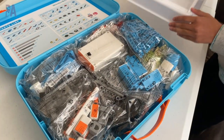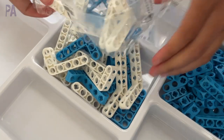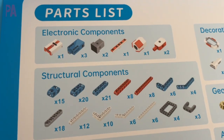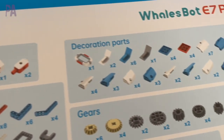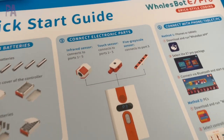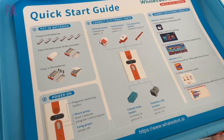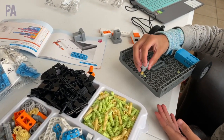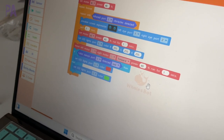This kit is for ages 8 to 12. My daughter's 10, and it's the perfect age for her. She did not need my help whatsoever to create. We got a parts list here, and then there's also a little quick start guide on here. You use it with an app or with your computer. Some more of the pieces down here in the bottom, wheels and components. Comes with a little USB hookup too if you need that, and all of these pieces. And then you use the app to go along with it to create.